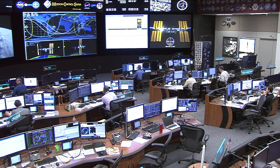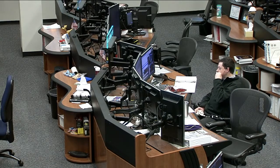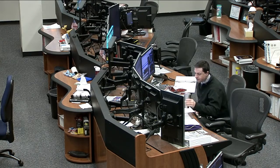You're looking at the Orbit 3 team here at Mission Control Houston, the last shift of the day. Leading the last shift of the day is Flight Director Greg Whitney, overseeing the progress of Cygnus, making sure it's still on track and on its way to the International Space Station.